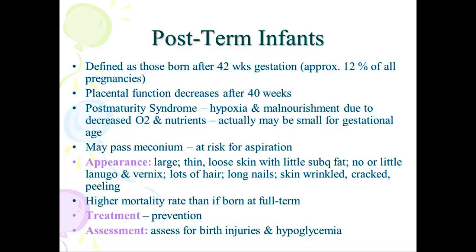And you will see lots of hair, long nails, their skin very wrinkled, and their skin may be cracked and peeling. Basically, they've been in that water far too long, so they come out looking kind of like a shriveled prune. They actually have a higher mortality rate than if they were born at full term. We definitely don't want them born preterm, but they have higher complications and mortality issues than if they were born right at 40 weeks. So the best treatment here is prevention, not let them go to this point.